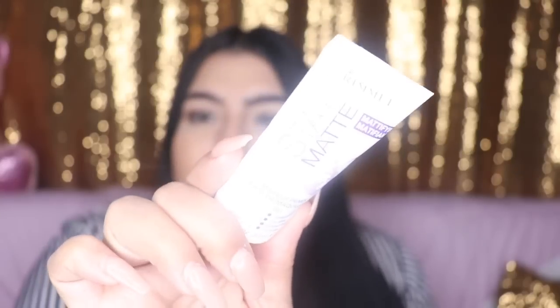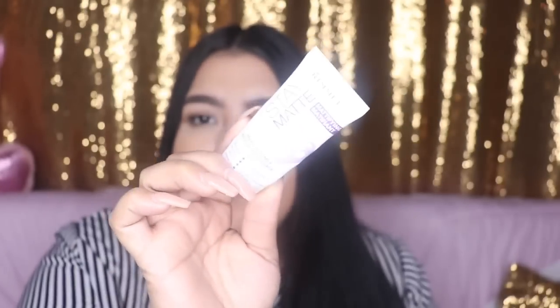I'm trying out the Becca right now. So far I do love it, but the one for the drugstore is my Rimmel Stay Matte primer right here. My lighting is washing it out, but this thing is only $4 to $6, depending where you get it. I have 3 tubes of this. It is literally empty, and if y'all see my makeup collection video, I showed you when I have 3 tubes of this. This thing is mattifying.